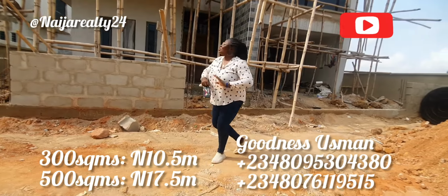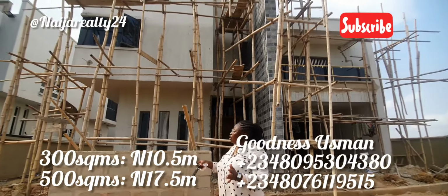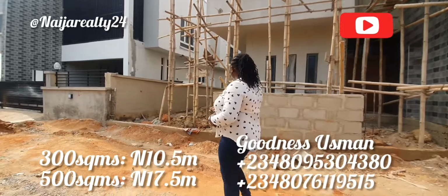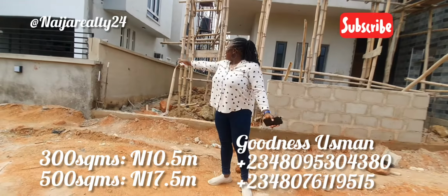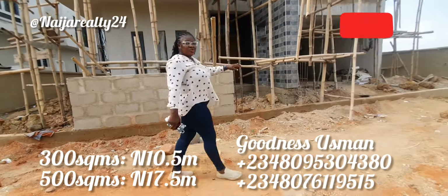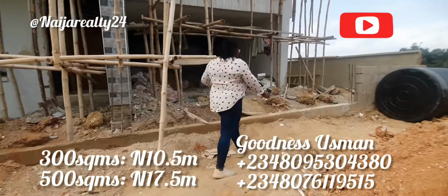I'm not yet to show you anything. So this is the exterior. Like I said, I love the private part, so it has this exclusive privacy. So this is going to be the parking space for your visitor, just that unit, okay? And this is going to be the private parking space that you come in from the kitchen. So let's go inside.